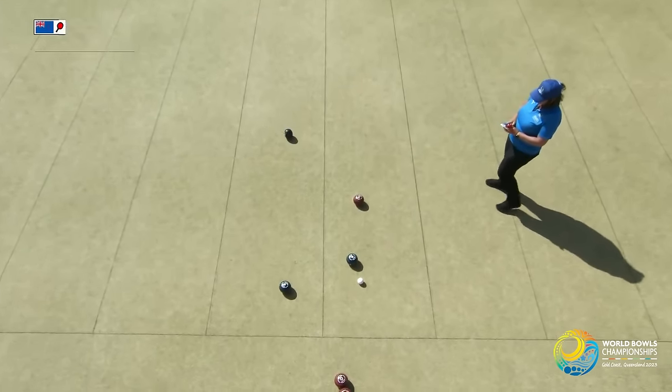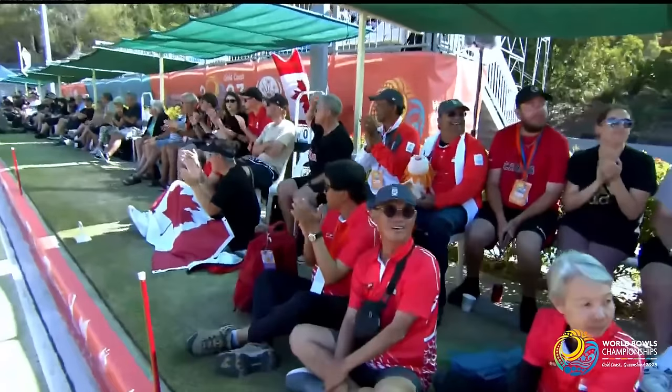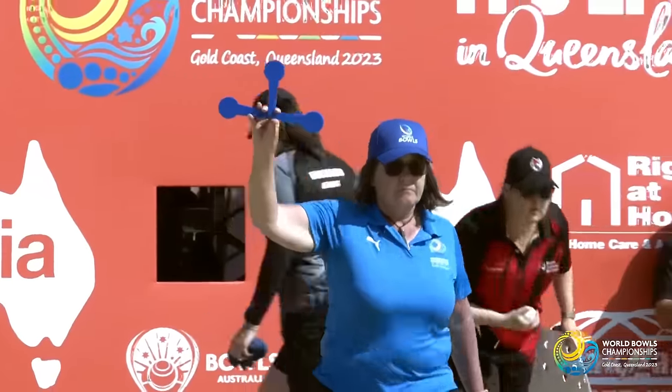This is good. This is all over it. Three. Takes the lead back, shoots to 18. She's three away from a world championship.